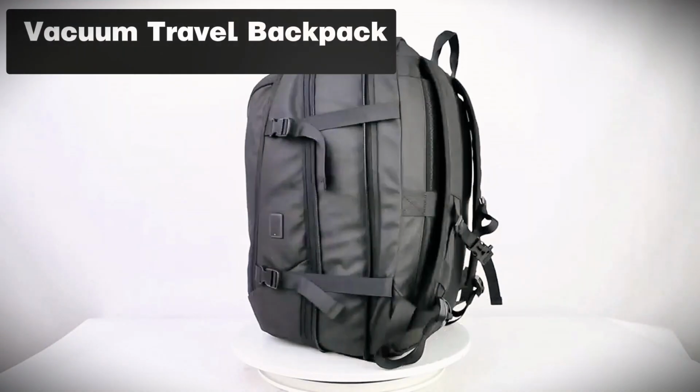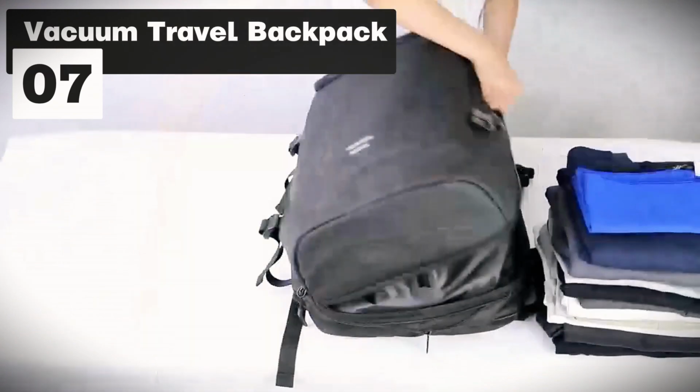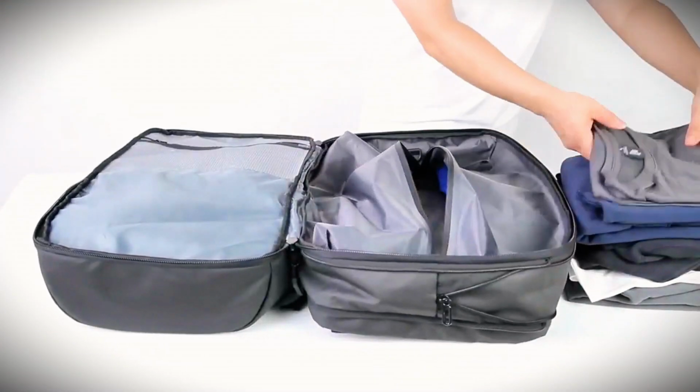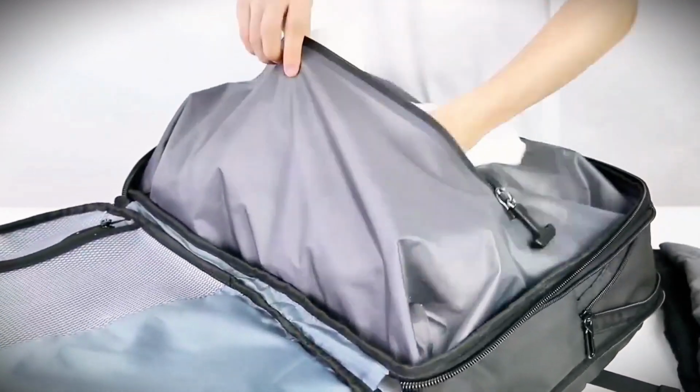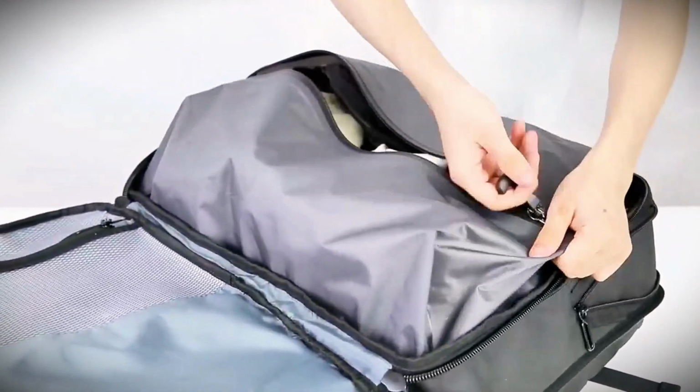Number 7. Vacuum Travel Backpack. Say goodbye to bulky luggage with the Tankoral Vacuum Travel Backpack, the backpack that vacuum seals your clothes and saves up to 80% of space.